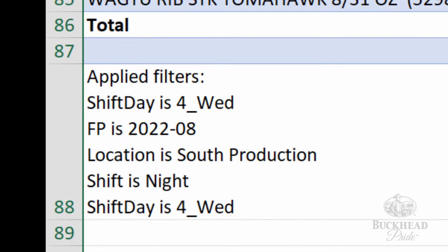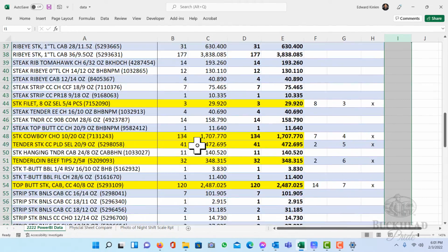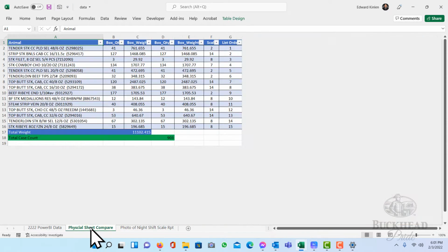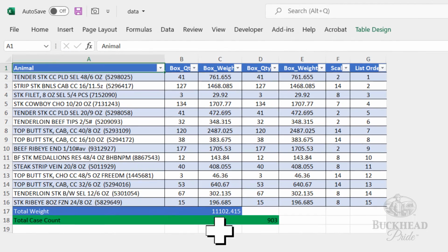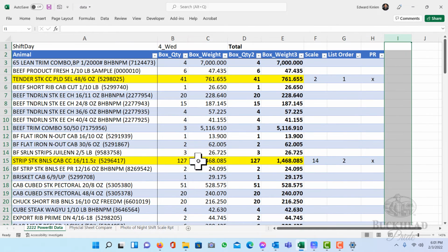Now this is the totals for the entire data you see up above. But when you compare it to the night shift scale report, all I am actually seeing is those items in yellow on the Power BI, and they do match. So I extrapolated that this matches the night shift scale report exactly. But in Power BI, look at all the extra data there. I don't know if this is a querying issue, or if it's something we have to bring to Tommy's attention, or if there's something else happening that we're just not aware of. Something else is glaringly obvious.